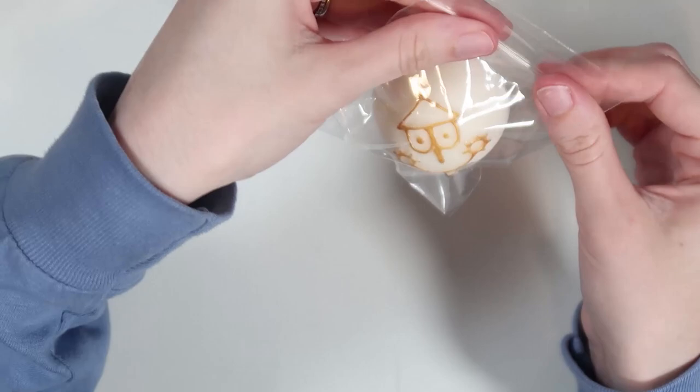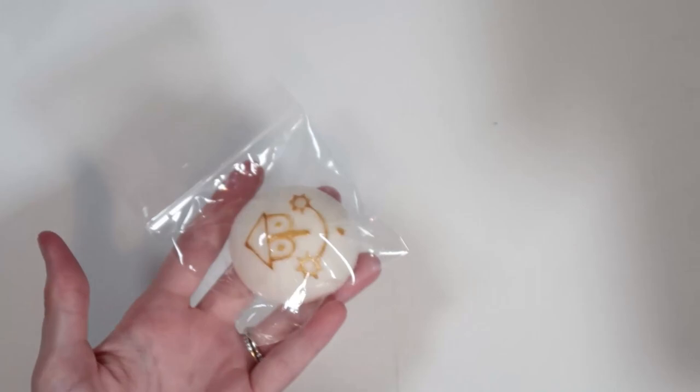Oh yeah, that's sweet. I like that one a lot too. I like all of these. I didn't hate any of these. These were all really good. So that was my order from Nerdy Wax Company.